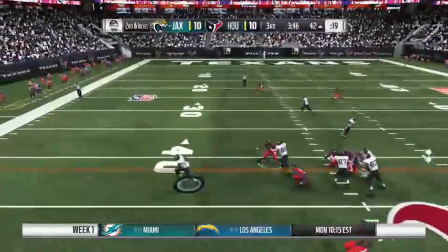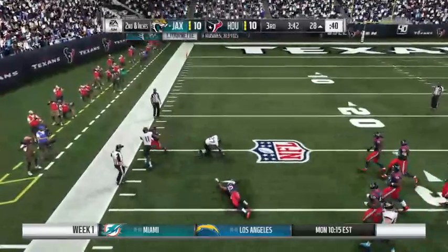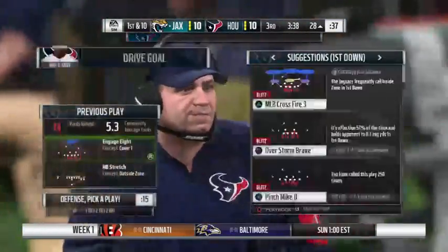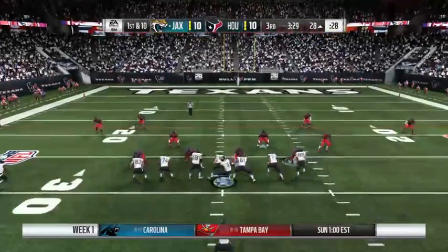Bortles on the give to Fournette. And a little spin cycle. Room to run now, and he's going to get this inside the 30. A 14-yard first down. He's been quick, he's been decisive, and he's been a whole lot of fun to watch.